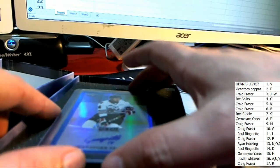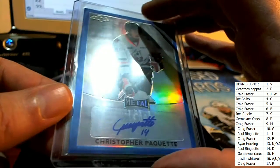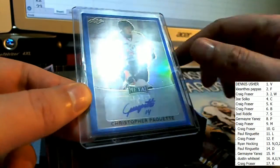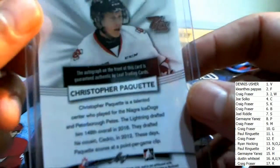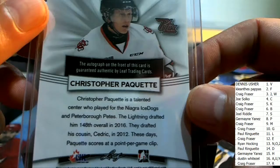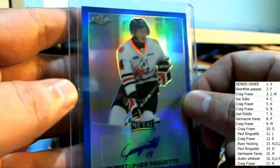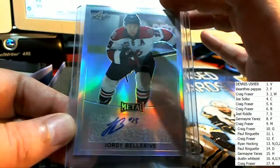Oh, Christopher Paquette. All right, letter P owner. Congratulations on a Christopher Paquette. Boom. Autograph blue parallel. This one comes out for letter P, and that is Jermaine Y. Nice one for Jermaine. Pretty solid hit, man.